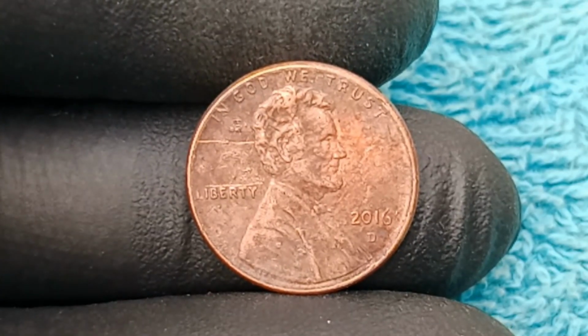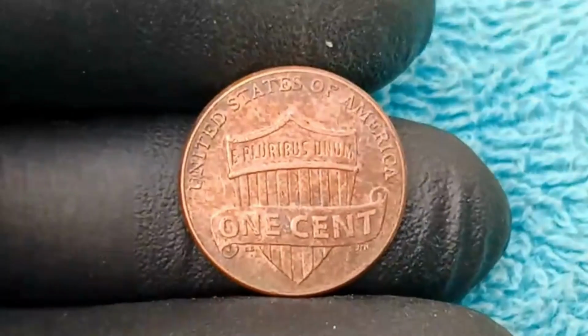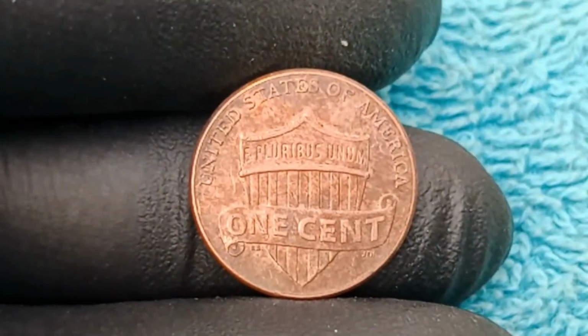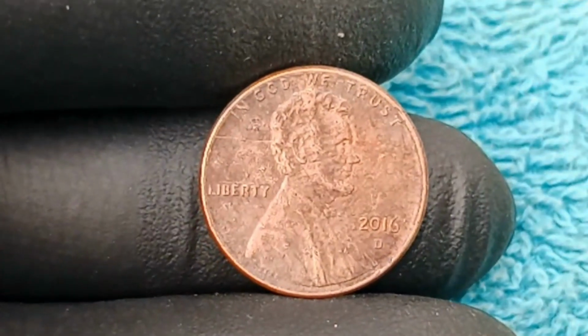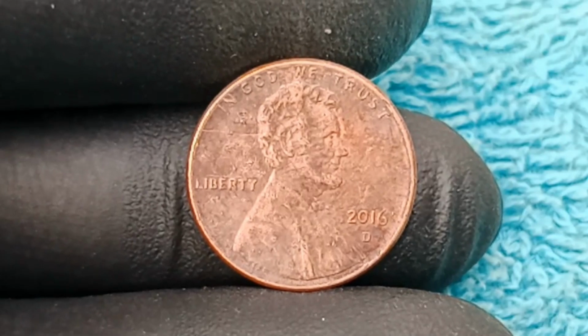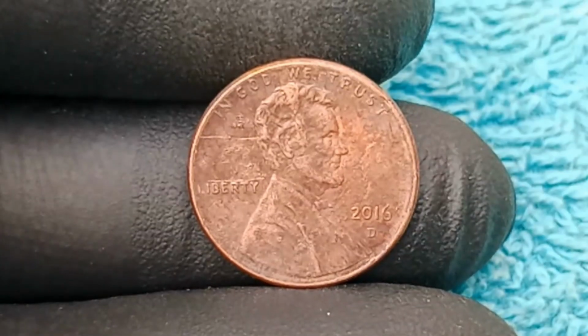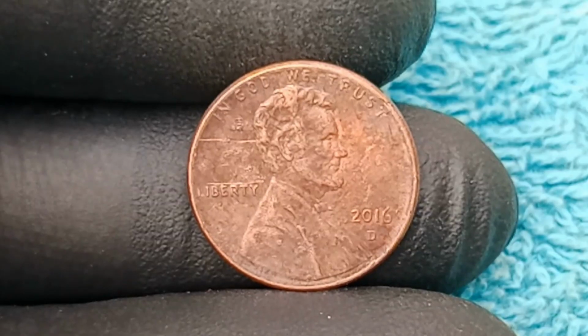What truly makes this story resonate is how something designed to be ordinary became legendary. The 2016 D penny was meant to represent just one more in billions of identical coins, yet by chance, it became a masterpiece of rarity, a silent witness to the unpredictable beauty of error. It is a lesson in how imperfections can hold greater value than perfection itself.